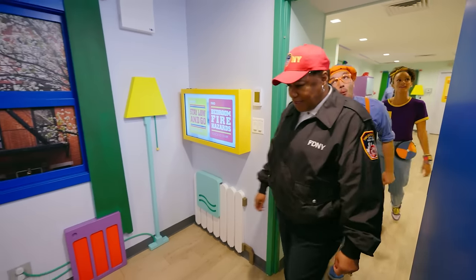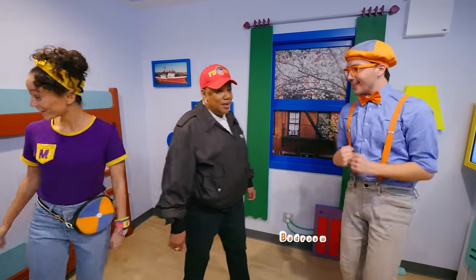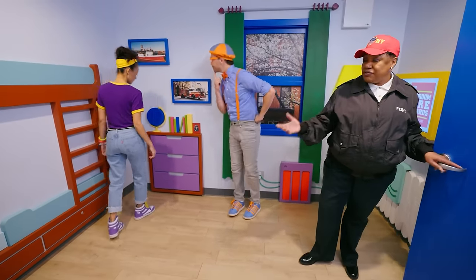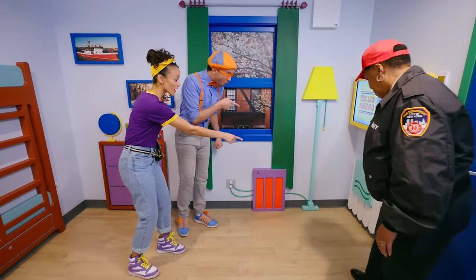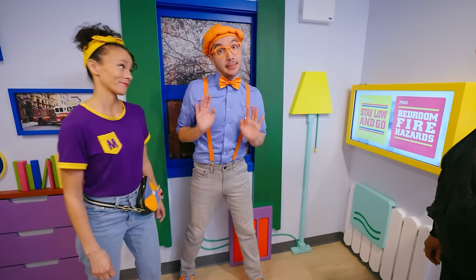Oh, what's this? Oh, this is a bedroom. Check it out. I'd like you guys to look around and let me know if you see any dangerous places in here. Do you see anything? Meekah, look over here. Oh, another radiator and there's a towel on it. You definitely don't want to put a towel on a radiator.